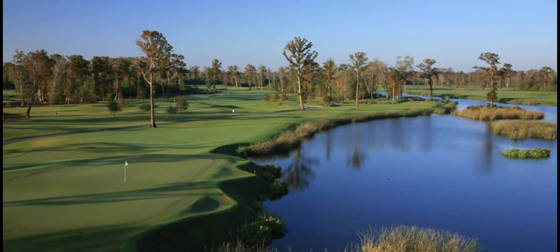Anyways, here's one more look. Again, you can see those knolls and pot bunkers, the tree lines. Again, water running, and like I said, they run these holes on the water that is available.